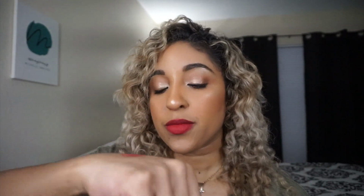They do not look dehydrated. They still look really matte. They're not shiny looking at all. The lipstick does transfer a little bit, but I'm okay with that.